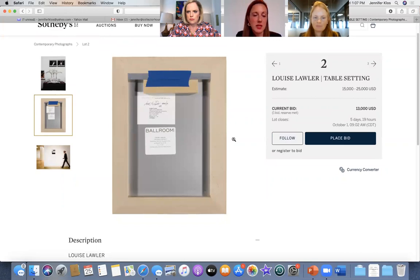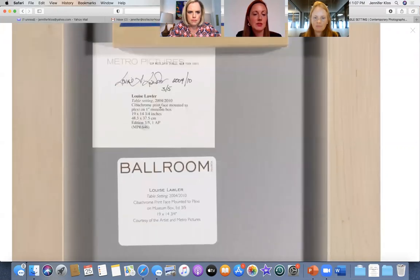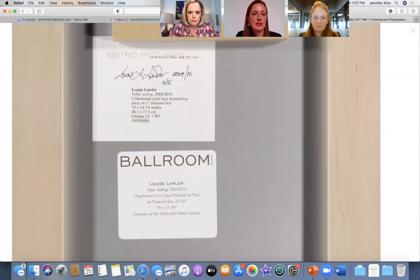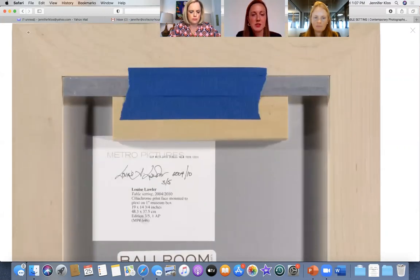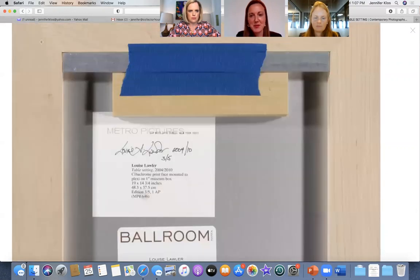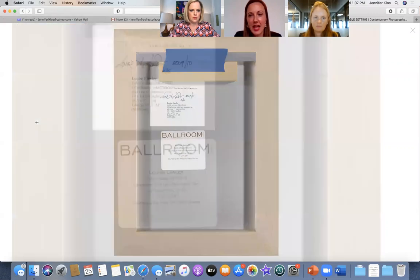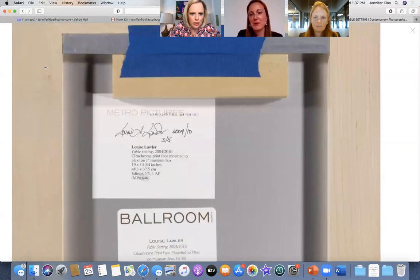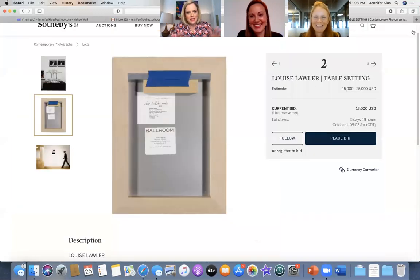You can zoom in, you can see here the signed label on the back, and then you can see it in a mock installation. We tend to use the same mock installation for many of our works, but it does give you a sense of scale. And then you just click the little X in the upper right corner to get out. I was going to say, oh, there's the X. I'm kidding. I don't want to make anyone seasick here.